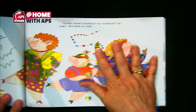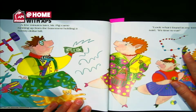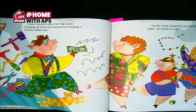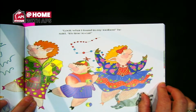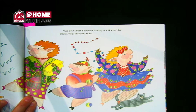Wonder what he's going to find. See if we can see that. A few minutes later, Mr. Pig came running up from the basement holding a $20 bill. Oh, that's really good. Now they're cooking, huh? "Look what I found in my toolbox," he said. "Guess it's time to eat."